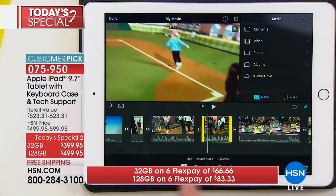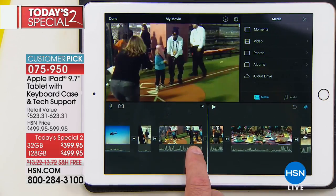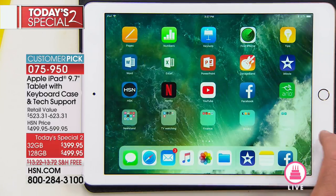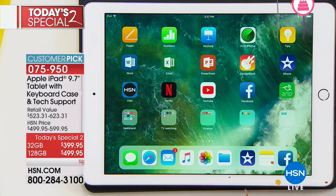This is where Apple just makes it so easy. Oh, what are these different things down here? Speed, volume, titles. I want to increase the speed. I want to make her run faster. So boom, now all of a sudden, she's just going to be able to zip around those bases. And the thing is, I was able to do that. Didn't have to go to the Genius Bar. Didn't have to make it too complicated. It made it that user-friendly.